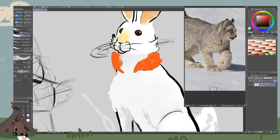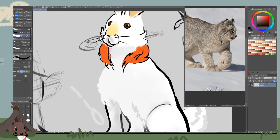Get some real furry energy up in here. And just have it follow the fur pattern back this way. And it just so happens that that part is red. Like, oh no, there you go. Yes, curly hair.